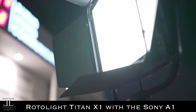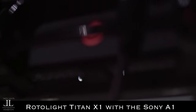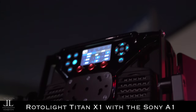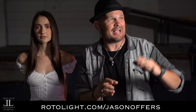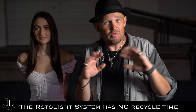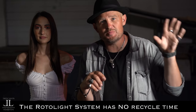the Sony A1 using the only flash in the world that can actually keep up with this camera. We're using the Rotolight system. Any of the Rotolights will do this, by the way, but today we're using the Titan X1. And what we're gonna do is we're going to show you the electronic shutter that actually strobes flash at 30 frames per second, which is incredible. And this is the only light in the world that's gonna keep up with those 30 frames per second.